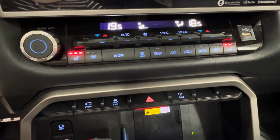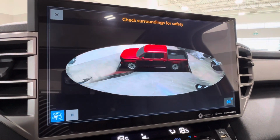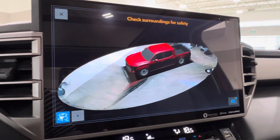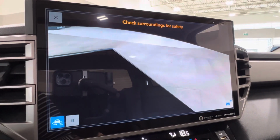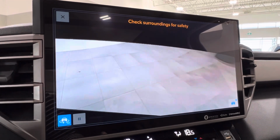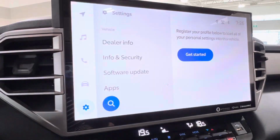Back to the front, you've got your surround view camera, so if you give that a press, your infotainment will turn to this full surround view look of your unit. You can pause at any point in time to take a longer look in the direction you're facing, and choose to get higher or lower from the vehicle itself. To get rid of this screen, you can press the same button you did to bring it up, or just hit this X in the top left-hand corner.